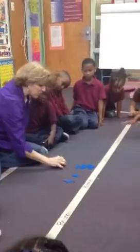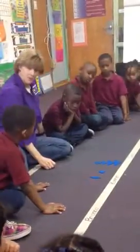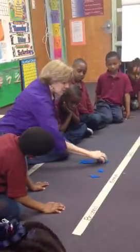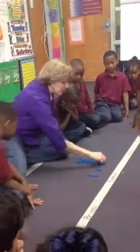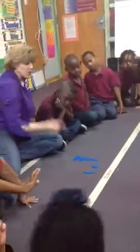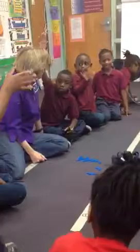So if I put these in order from the biggest to the littlest, it would look like that. A tree. But if I put them in order from the biggest to the littlest, going this direction, it's going to kind of look like a Christmas tree. Isn't that cool? All right, what else can you tell me about the triangles? Tell me something else, Randall.